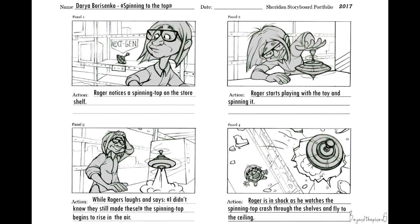I did my line art traditionally and then just shaded the most important elements digitally. Remember to keep your character consistent and similar to the original concept.